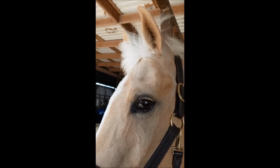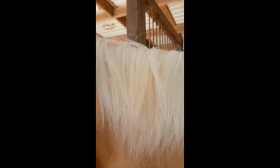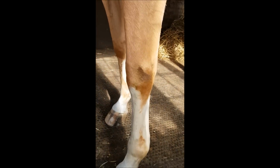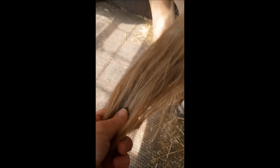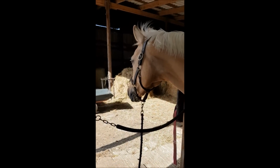Okay, so here's the before. So mane is looking a bit yellowy and gross. White stockings, stained and not white. My workout for me today, Shimtastic. Oh, look at this beauty. Isn't that tasty? I can't really tell how sticky it is. Grim. So this is the before, guys, and I'll show you the after when we're done.